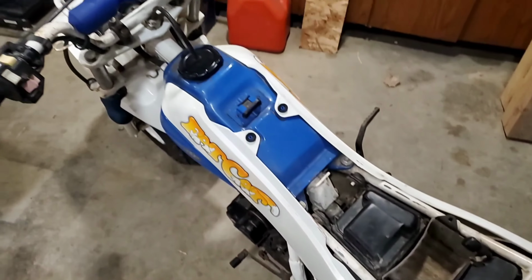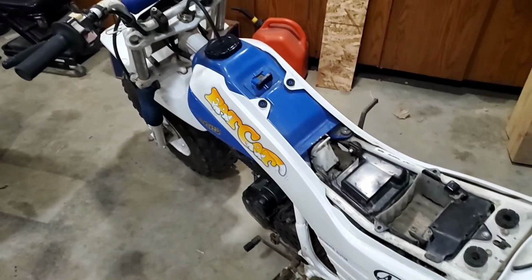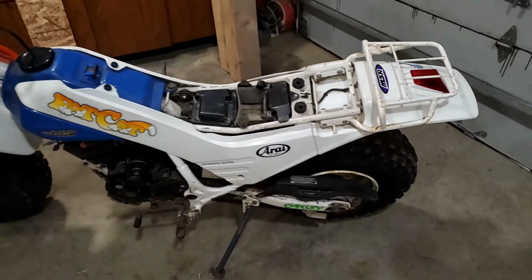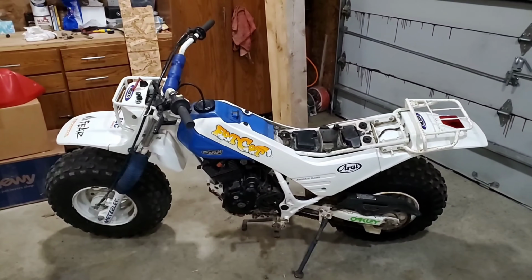Pretty simple machine though. Cool that it's electric start. Cool that it's got all the neat options it does. Cool that it's got a title. But you know what also had a title?